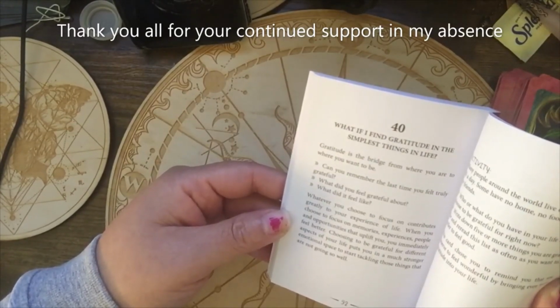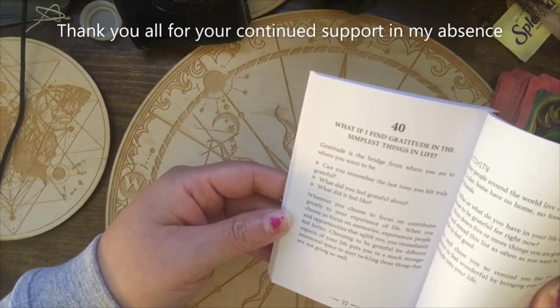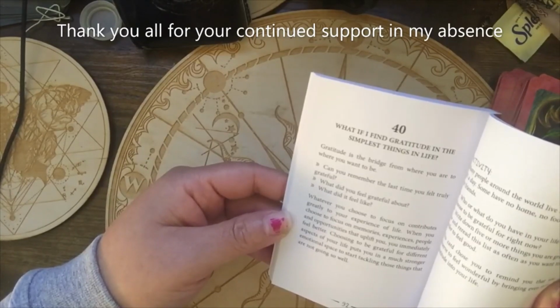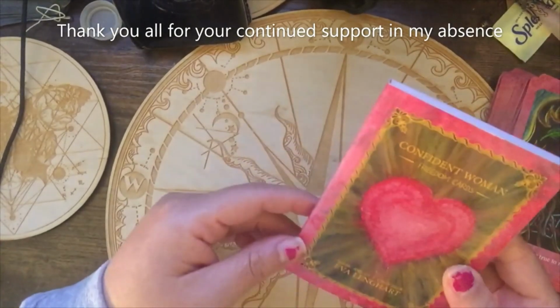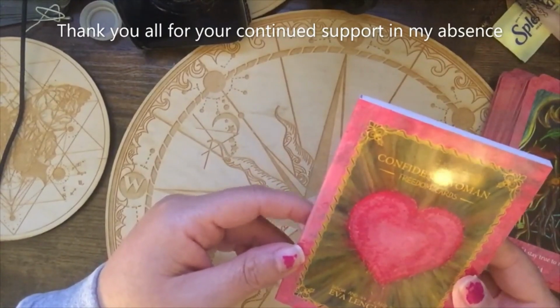When you choose to focus on memories, experiences, people, and opportunities that uplift you, you immediately feel better. Choosing to be grateful for the different aspects of your life puts you in a much stronger emotional space to start tackling those things that are not going so well. Again, this is the Confident Woman Freedom Cards by Eva Langhart.